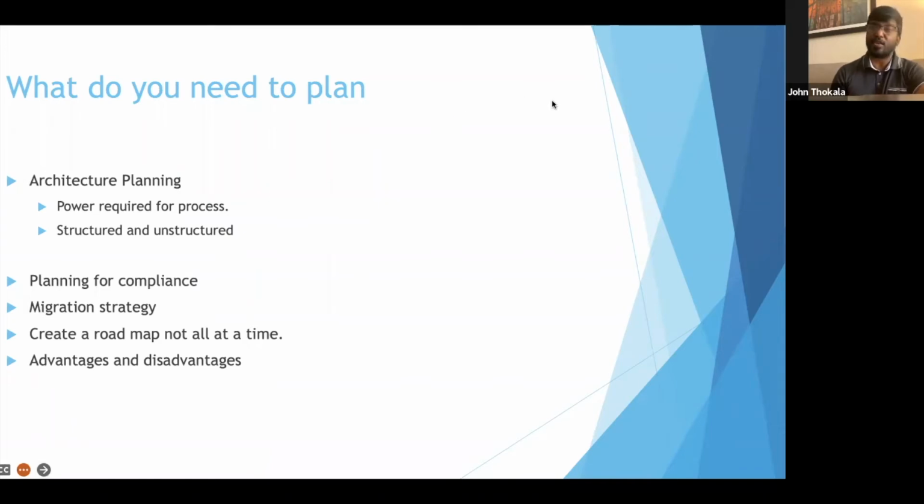Architectural planning: you definitely need to think about how you are going to plan your process and what power is required. Even though you go to the cloud, you need to at least estimate how much power is going to be used, because if you leave it open to the people, you may be charged extra for querying the data. If you give the business complete access, they may run some query you don't know about, and ultimately you get a big dollar invoice for using big data. So definitely you need to plan, and have controls in place for the hybrid data structure.